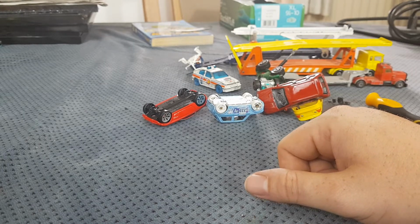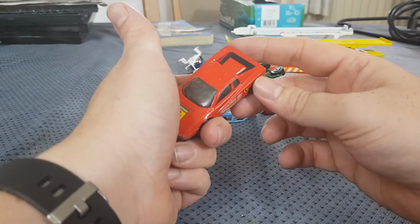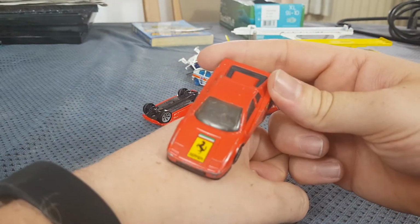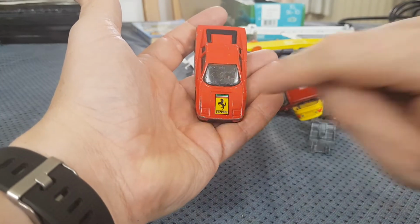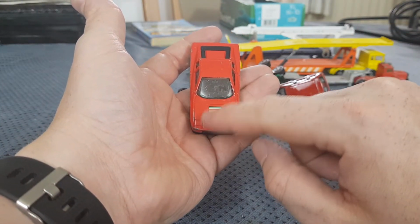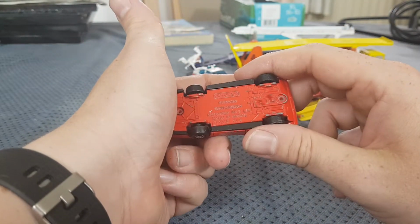Right, two cars left. Now for the good stuff. We've had one of these before, I'm sure. It's a Matchbox Ferrari. It's actually quite nice. There's a bit of paint chipping on it, as there normally is with these old models, but the transfer is very nice. The windscreen's scratched up. This is the kind of thing you'd take for a restoration job if you wanted to.